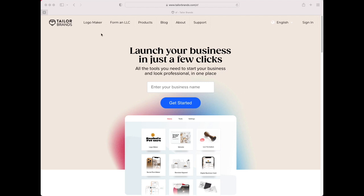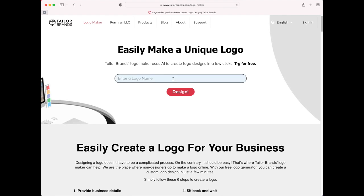But you'll see up here on the top tabs that you're able to form an LLC, look at the different offerings that they have, like website, email provider, things like that. But today, for the specific purposes of this video, I'm going to talk about the logo maker. And so we're going to go right up here. And I'm going to enter a logo name. So I would like to make a logo for the Urban Farmhouse. And if you want to add a tagline here, you can. So maybe it'd be something kitschy.